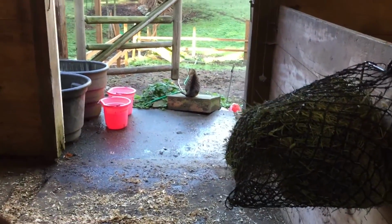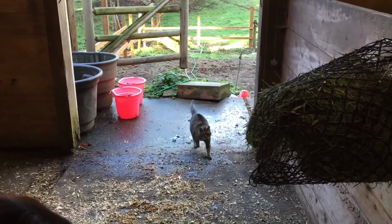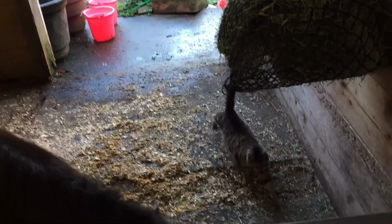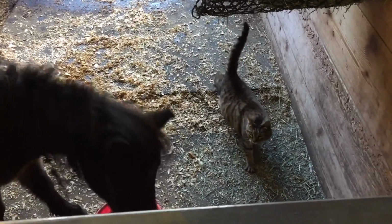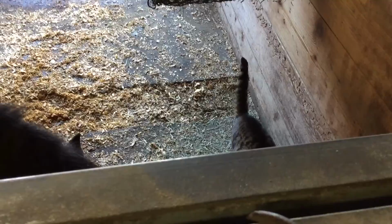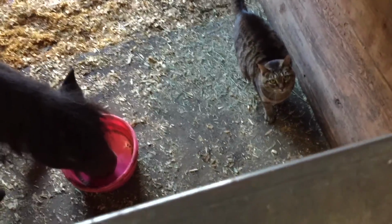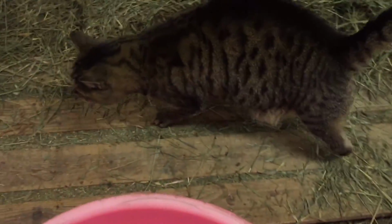Very cool. Hi, Pickles! Come here! See if she'll jump up. Pickles! Come on! Here, I'll open the door. Pickles. Oh, where'd she go? Hi, Pickles. She loves to sleep in the hay. Hi, Pickles.